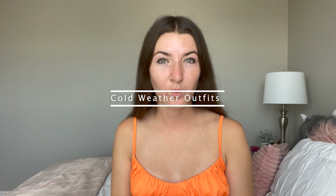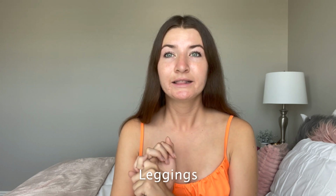So if you go to a cold weather school, I have a lot of recommendations of things that you should get. First off, get leggings. Leggings are the perfect way to incorporate your school colors and still be on theme for game days. However, they can also be a layer that you add on colder game days. For example, I've worn leggings underneath pajama pants, underneath sweatpants, and underneath jeans on super cold days. So I would recommend getting your school color in leggings.